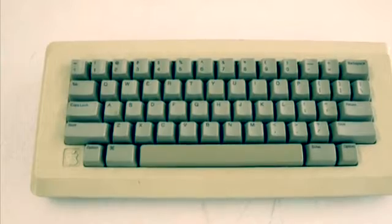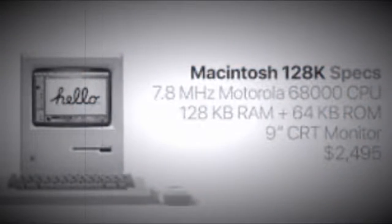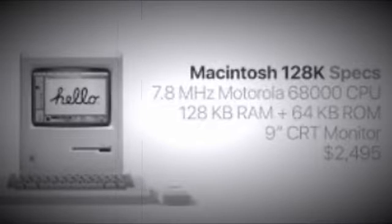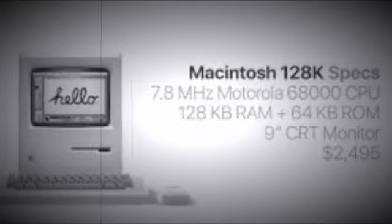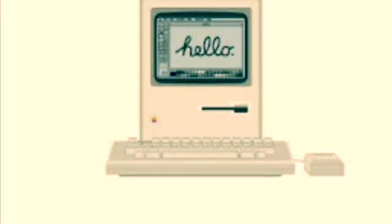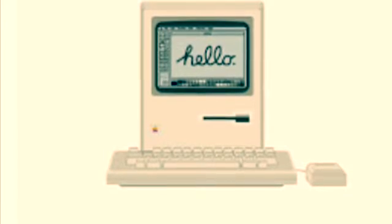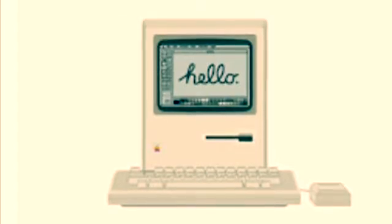In 1984, when Macintosh 128K was released, it started at $2,495 with a 9-inch monitor, 128 kilobytes of RAM, and 64 kilobytes of ROM, which is a lot back then. Now, not so much. This computer was really special, and if you don't believe me, believe one of the most influential men in technology today.